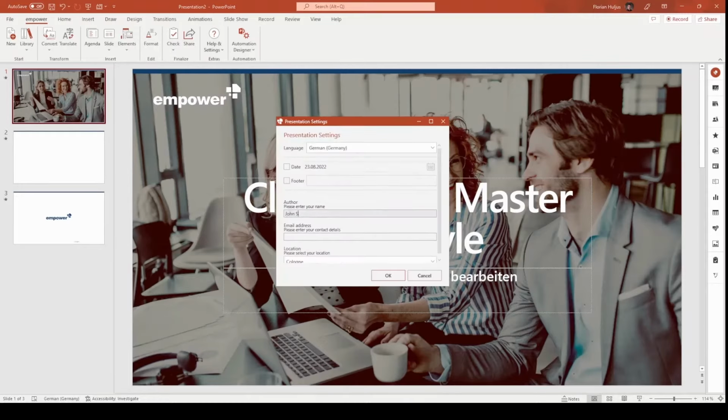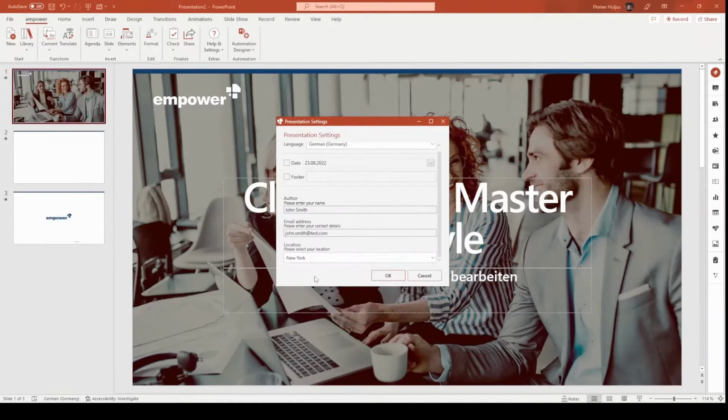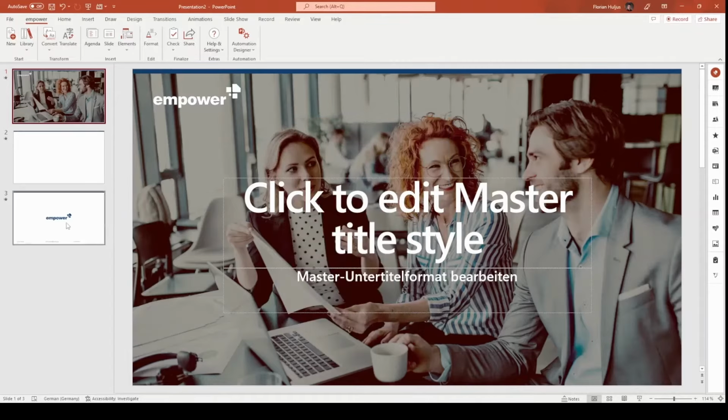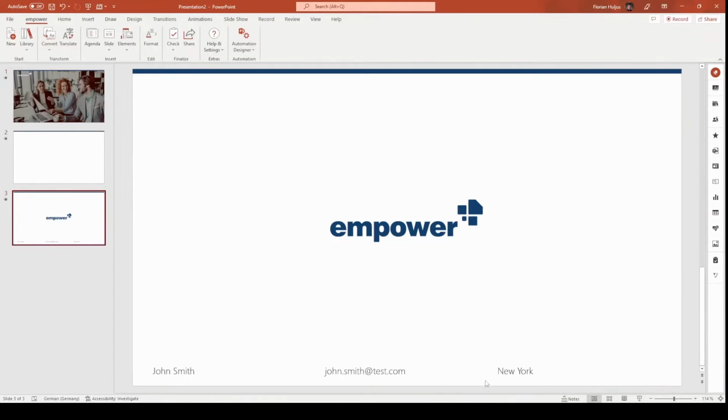Let's first enter John Smith and an email address of John Smith. And choose a location, New York, for example. By the way, these fields can be defined completely and freely and according to the needs of the company, with further or no additional input fields. After the data has been entered, it will appear at fixed positions in the presentation. This is also implemented completely according to your wishes. To make the data available, just click OK. In this example, you will find the data on the closing slide below.